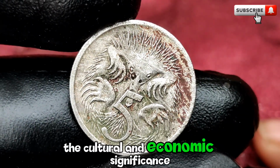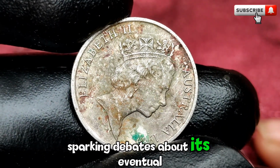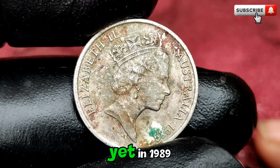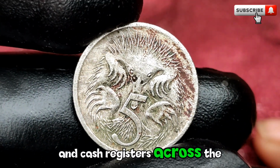The cultural and economic significance of the 5-cent coin has diminished over time, with rising production costs and low purchasing power sparking debates about its eventual withdrawal, similar to the removal of the 1 and 2-cent coins in 1992. Yet in 1989, the coin was a vital component of Australia's currency system and a common presence in pockets and cash registers across the country.